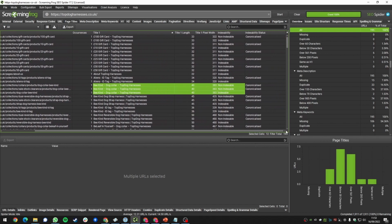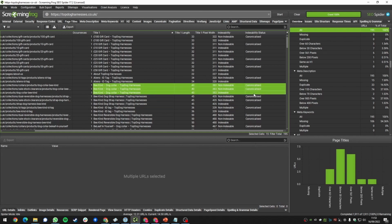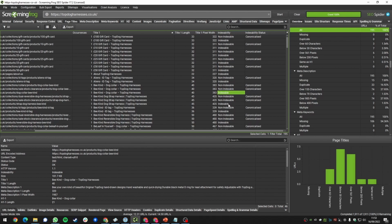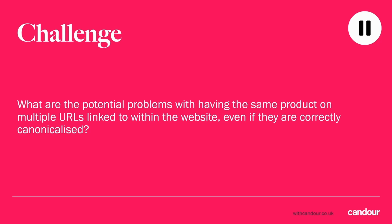If we go right a little bit, we can see in all cases here where we've got duplicate page titles that 2 out of the 3 is canonicalized to hopefully the indexable version. So they're non-indexable. My challenge to you now is to think about what are the potential problems with having the same product on multiple URLs linked to within the website, even if they are correctly canonicalized.